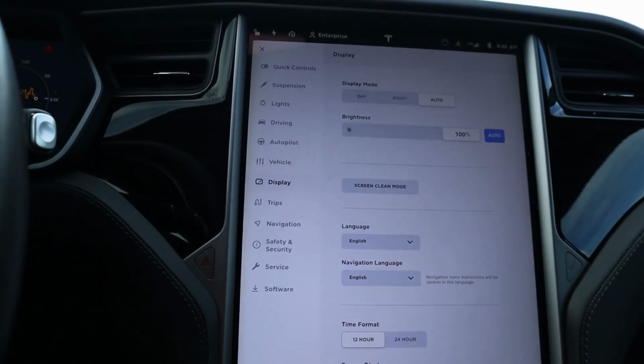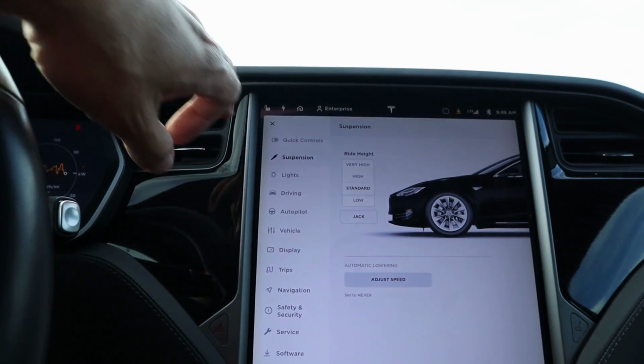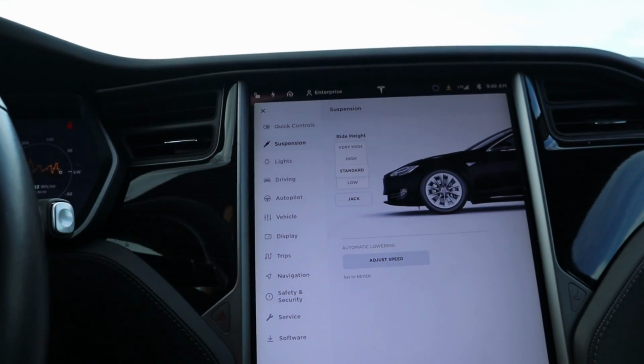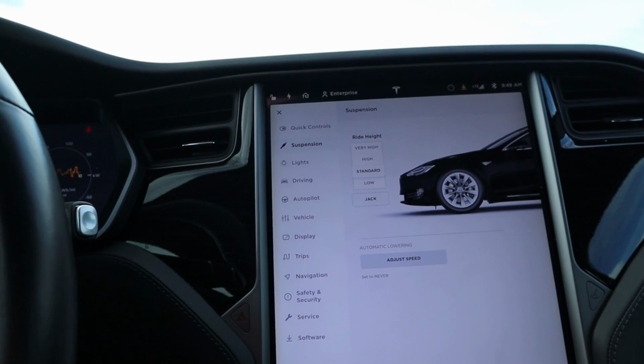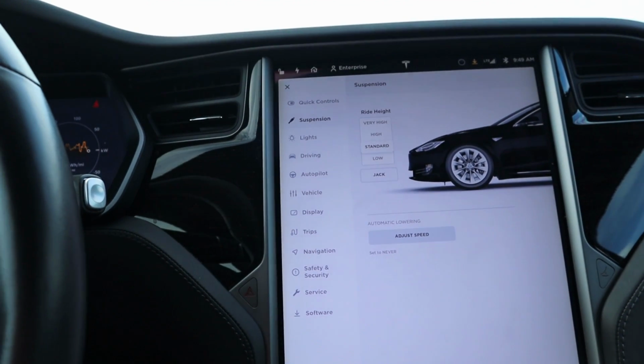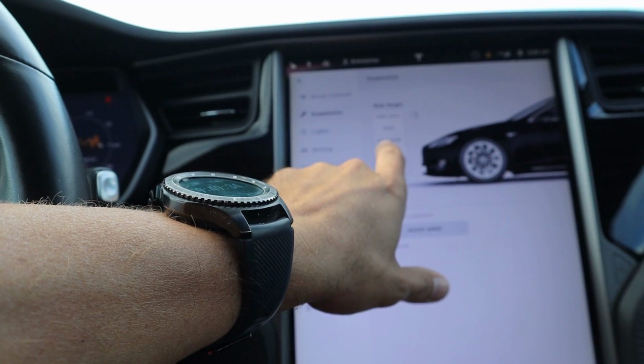Quick controls, suspension. This is an air suspension vehicle, so it is very soft. It's very nice. It's like riding on a cloud, basically. Now the ride height, you can see that too. You can see the ride height. Okay, now I can feel the car lowering.